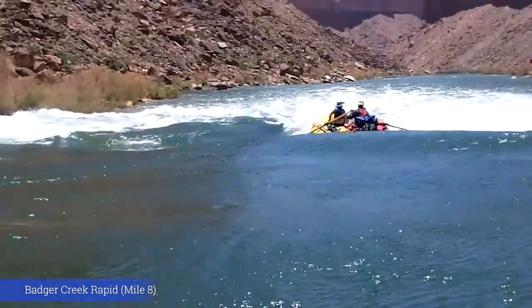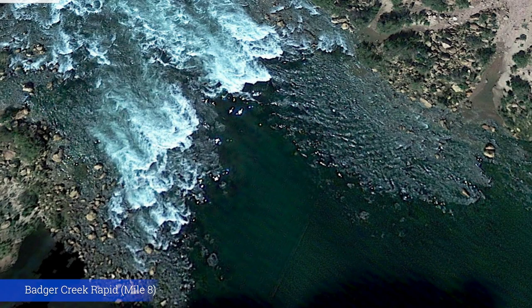Here's an aerial image of the rapid, and what I want you to notice is this deep area leading into the entrance. It's angled toward the entrance from the left, and it channels the drainage from the big pool above on a left-to-right path. When you're approaching Badger, if you pay close attention, you'll see that flow. We call this effect, perhaps inaccurately, sheet flow, and we say that the water is sheeting from left to right here.